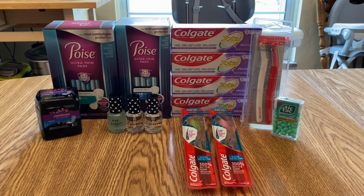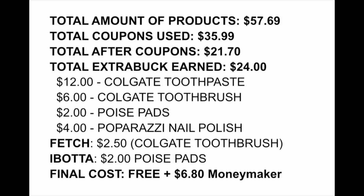So let's go over the final numbers. The total amount of all of these products is $57.69. Total coupons used was $35.99, making my total after coupons $21.70. But I earned a total of $24 extra bucks, $12 for buying the Colgate toothpaste, $6 for Colgate toothbrush, $2 for Poise, and $4 for the Paparazzi nail polish. And then I got back $2.50 from Fetch for the Colgate toothbrush, and $2 from Ibotta for buying two Poise pads, making my final cost free plus a $6.80 money maker. Amazing, guys, for a small haul.